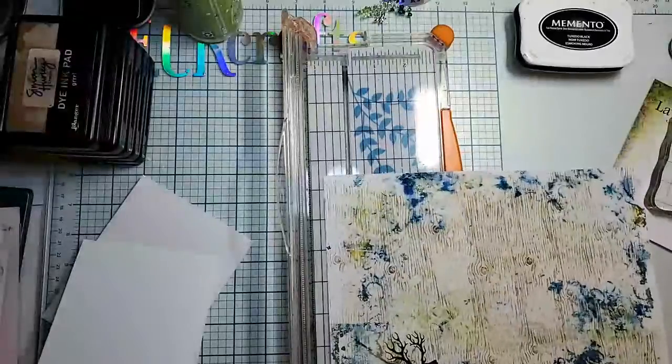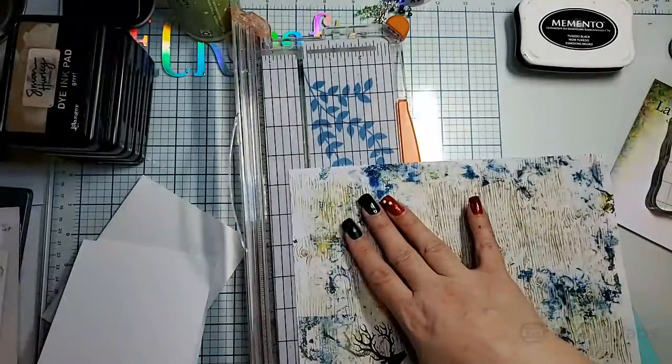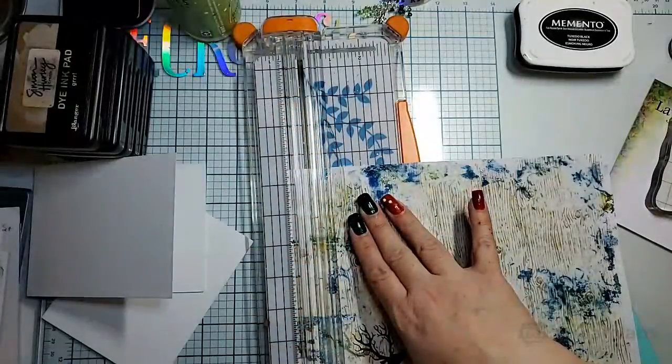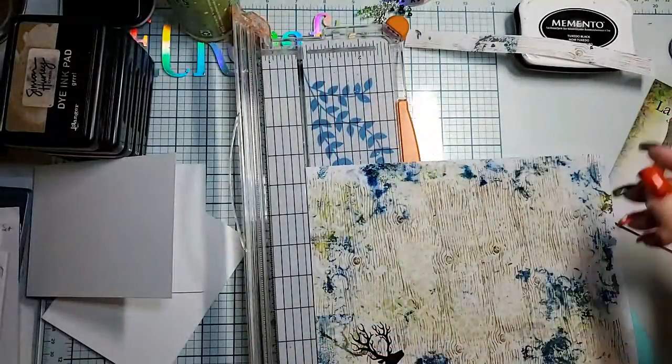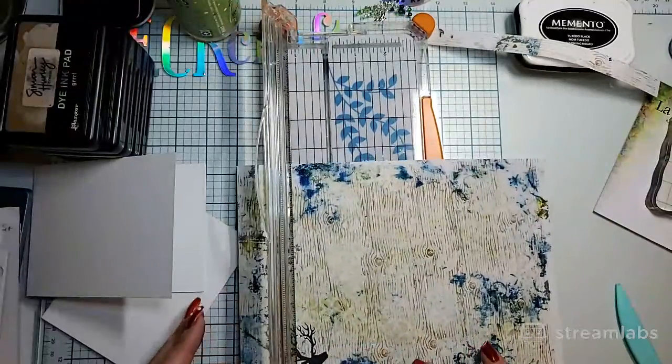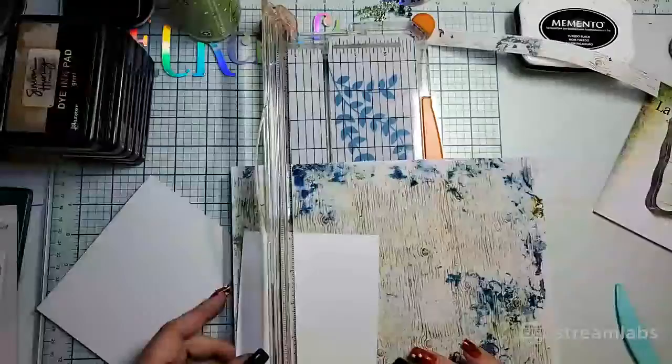And I need to be careful this time and not mess up my cut. Okay. You can toss that. That's just garbage. Or you can make a collage, but I'm not a big person on collaging. Okay. Now Dorcas.